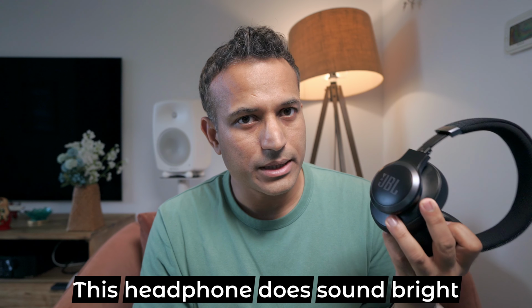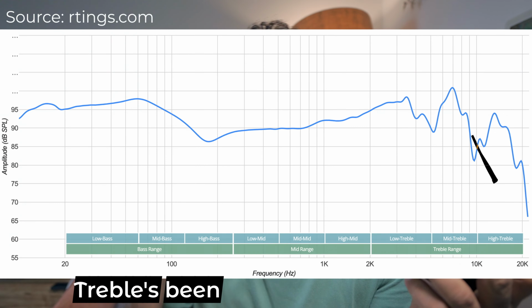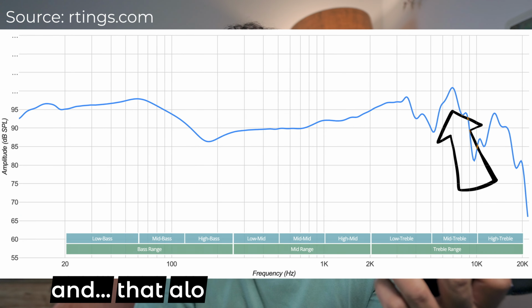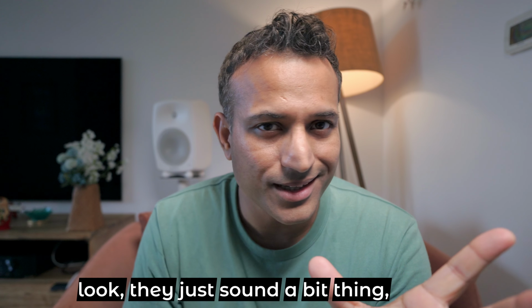As to listening to music, actual sound quality, this headphone does sound bright. Clear, yes, but something's not right. Treble's been pushed up for clarity, and that alone is never the right way. Especially when those lower mids seem to lack a certain je ne sais quoi. Look, they just sound a bit thin, okay?